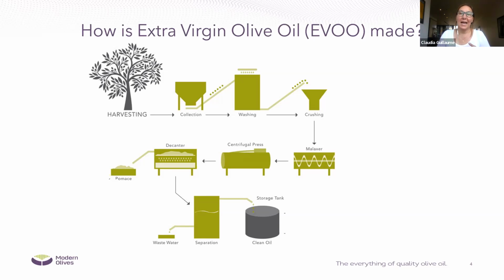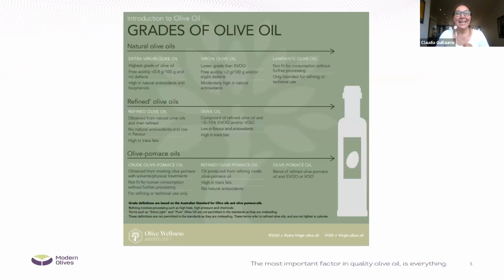So there comes a chemical extraction of the oil, similar to any seed oil. When they use hexane or any big solvent to actually extract all the oil from the paste, this paste is very exhausted, and they remove all the oil from there. And of course, that then needs to be refined to be able to put into the market. And that is what is called olive pomace oil.